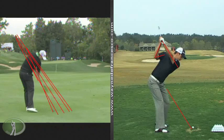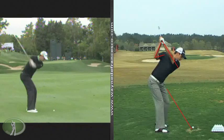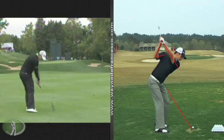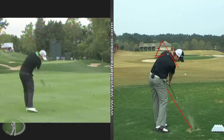Now, one thing that's interesting about these later swings, when Rose is hitting a longer shot, his right arm will release more toward the target than it did here. Now with the driver, it almost looks like a chase release.